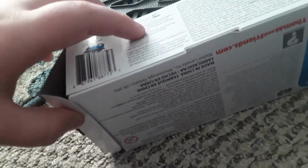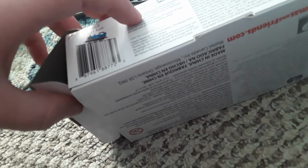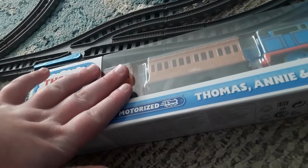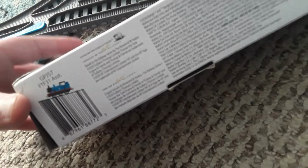That is so cool. They also had Kenji, Duchess, and I think I'm the first one to find this. They had the Trackmaster Golden Thomas for the 75th anniversary. They had it in the new Motorized packaging. So I think I'm the first one to find that. And it still had the 75th logo, so that's cool. I didn't take any pictures or anything because I didn't have my device on me. But, yeah.